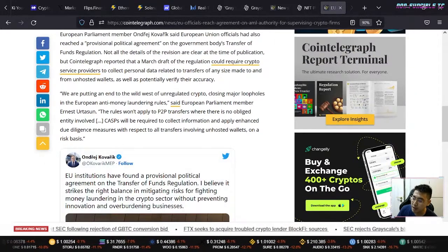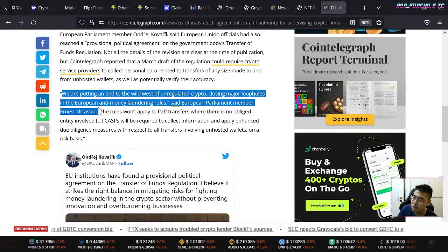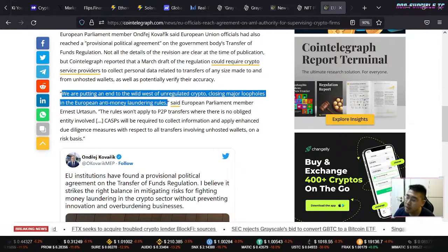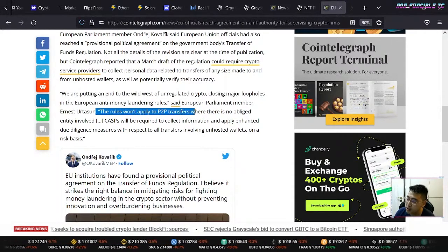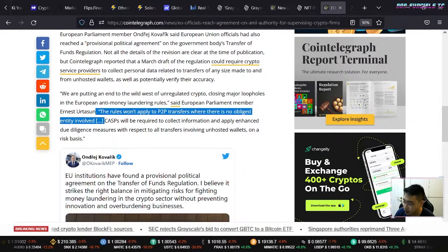But in terms of the wording, right, we are now putting an end to the wild west of unregulated crypto, closing major loopholes in the European anti-money laundering rules, okay? But this won't apply to P2P transfers where there is no obliged entity involved, right?